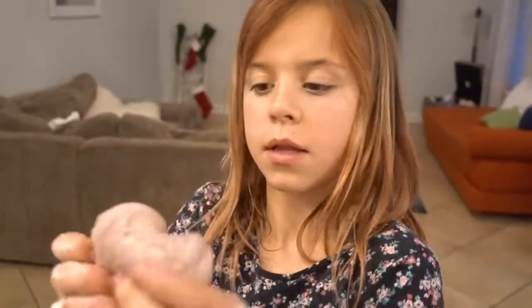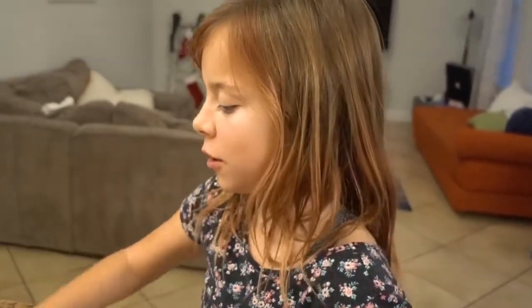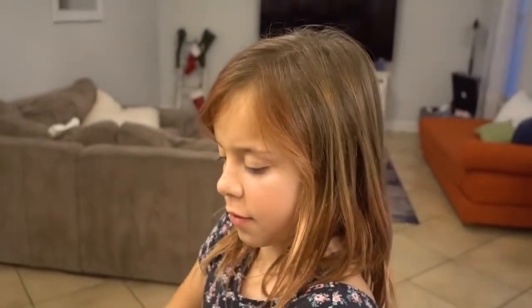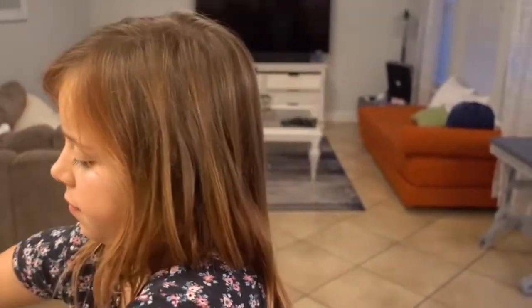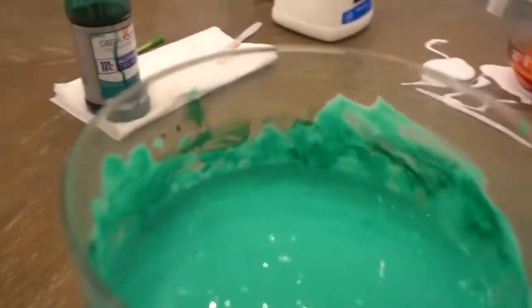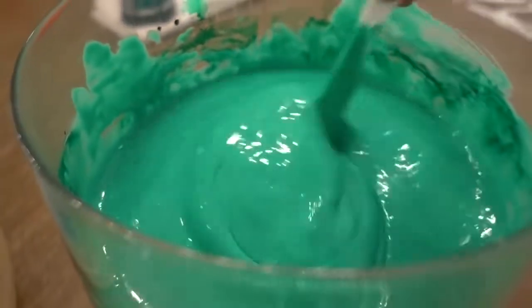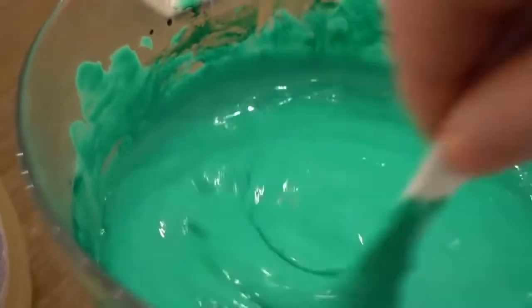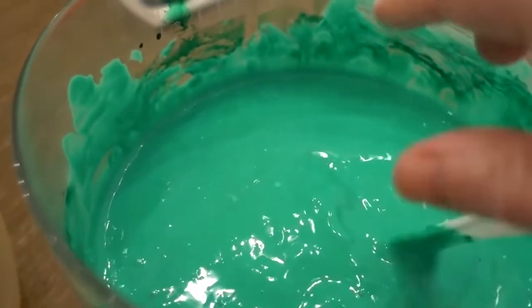Ada, how's your slime coming along? This is one piece that I've kneaded together. I still have to add more baby oil so it's softer. This is all the slime that's over here. Looking good. Looking slimy. All right, so I have a nice little slime ball going on in the middle of my slime, you guys. Look at this. I'm going with the add a little bit of Tide at a time technique rather than putting it all in at once.